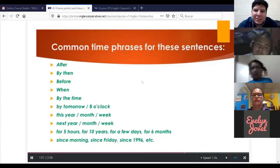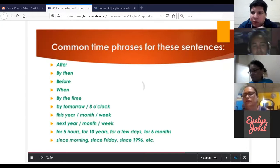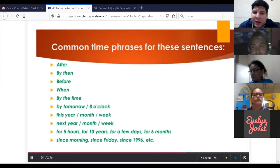Will have. Have or has? What do you say? We'll have, exactly, because we have the previous auxiliary. In these ones, we don't use third person, all right? Simple as that. Maria will have completed her homework. Homework, very good. I think that we have it, right?